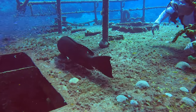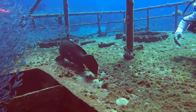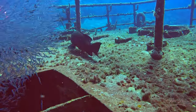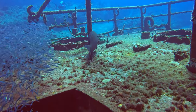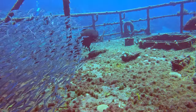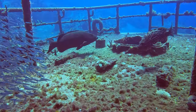They live in large schools mainly for protection. It's hard for a predator to target an individual fish in the general melee and confusion. Silversides also favor seagrass beds, which give some shelter and protection, and a reasonably safe place to spawn. Or, as these are doing, they hang around wrecks or squeeze into rocky spaces in the reef.